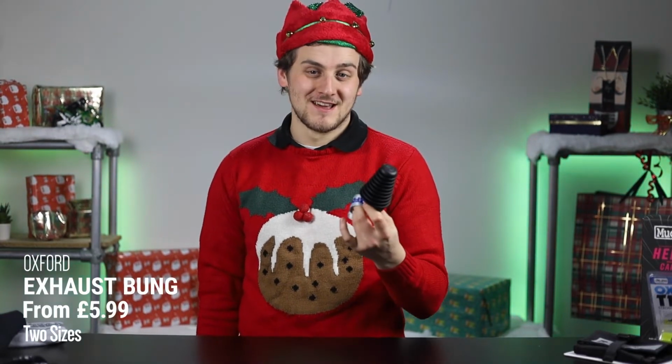This goes in the exhaust of a motorcycle. Now, it stops water getting down the exhaust when you're washing it. It's a really simple device, it's effective, but it seems to make a lot of people laugh. Does the job.